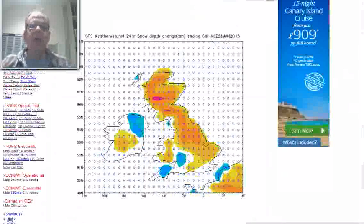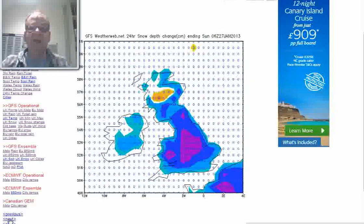And if we just go forward here, look, this is the chart for 6 o'clock on Saturday. You can see the GFS pushing that snow eastwards in the 24 hours to Saturday, but then watch what happens as the thaw sets in. Wow, that's for the 24 hours to Sunday. Look at that, down by 14 or 15 centimetres. So hopefully you'll find that chart useful.